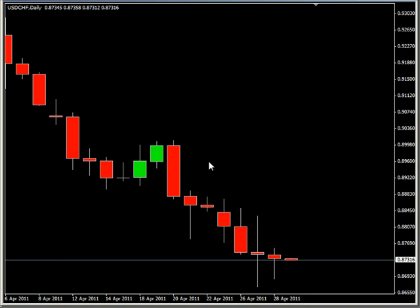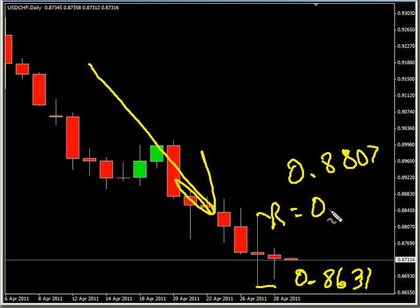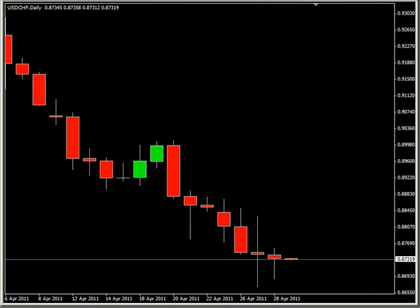Now the US Swiss, this pair continues its march to the downside, did create an inside bar. We are looking for this pair to potentially, on a reversal, go as high as 0.8807, possibly as low as 0.8631. Look for some resistance around 0.8775 and look for some support around 0.8666.